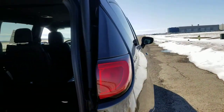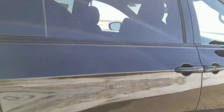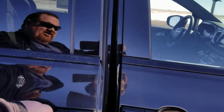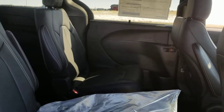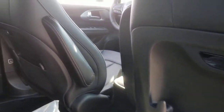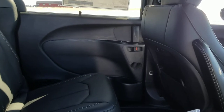Now, what makes Pacifica so unique is some of the features include a built-in vacuum cleaner on certain models. This one is leather. Again, a USB port here, so you can really plug everything in, charging your equipment or your cell phones as the kids are watching their videos on the long drive.